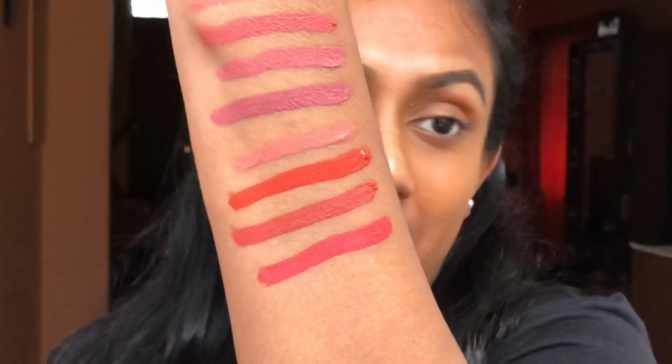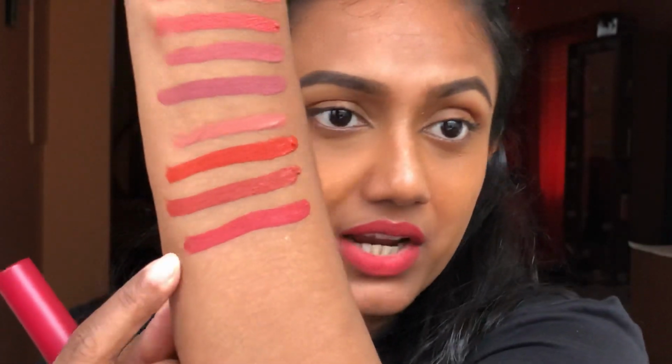Obviously it's going to suit all skin tones, but really deep dark skin tones should avoid this lipstick, I feel, because this might wash them out. I don't know, on the camera it looks more neonish, but actually it's more like a subtle red. I really like this shade.